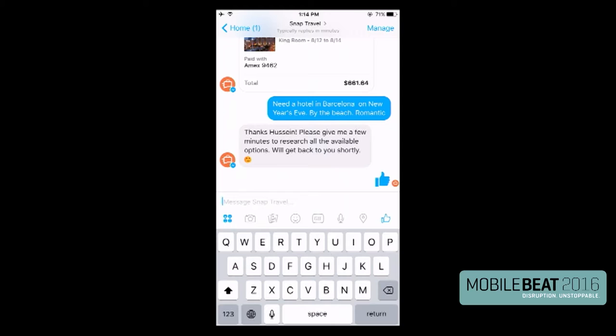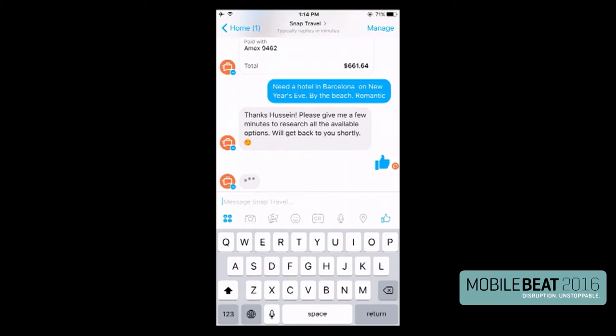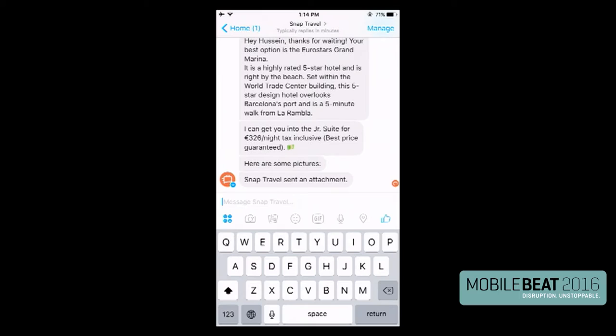It's also going to infer my budget based on my previous booking, and it remembers that I previously booked an SPG property. So it's going to take all that information, and now it's very quickly going to be able to provide me with the best options using the natural language processing and using my booking history. So you can see that a few exciting options will come through.